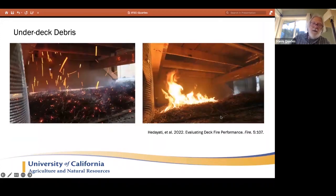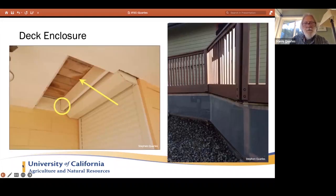If you're going to vertically enclose, it also needs to be able to ventilate. And so in this case, we're looking at a screen mesh enclosure that minimizes ember entry into the underdeck area and makes it harder for debris to get there. It's up to the resident to not put stuff under there.